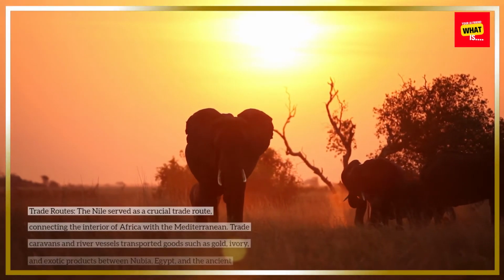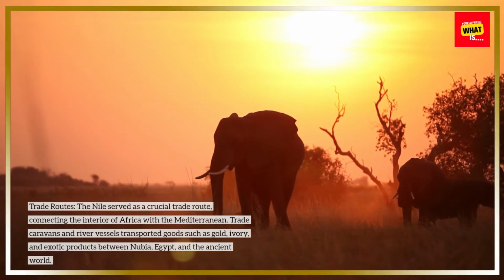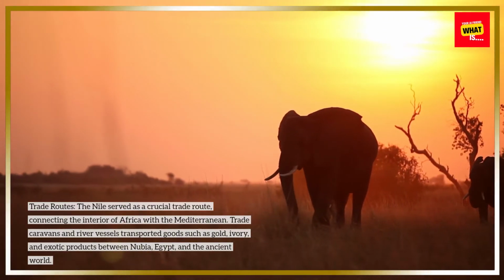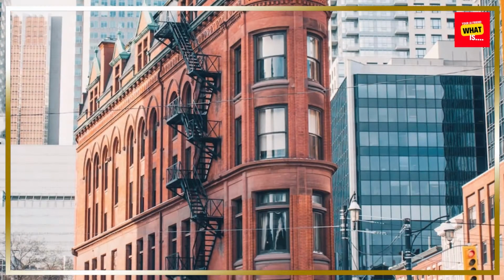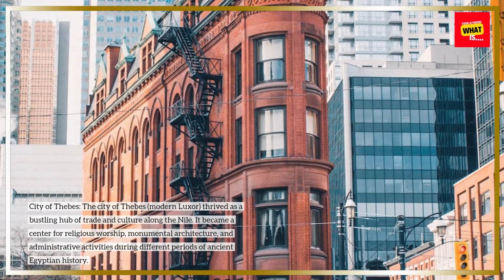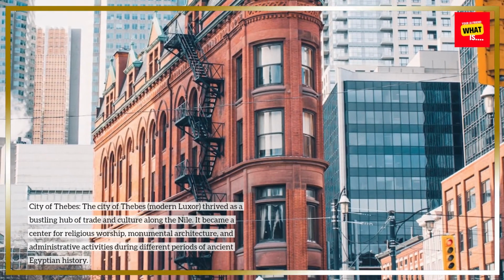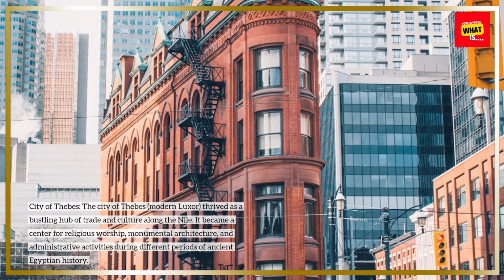7. Historical trade and navigation. Trade routes. The Nile served as a crucial trade route, connecting the interior of Africa with the Mediterranean. Trade caravans and river vessels transported goods such as gold, ivory, and exotic products between Nubia, Egypt, and the ancient world. City of Thebes. The city of Thebes, modern Luxor, thrived as a bustling hub of trade and culture along the Nile. It became a center for religious worship, monumental architecture, and administrative activities during different periods of ancient Egyptian history.